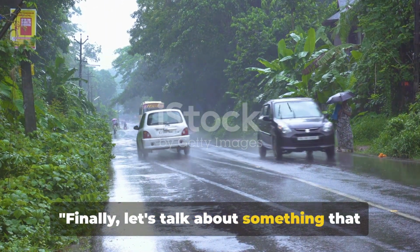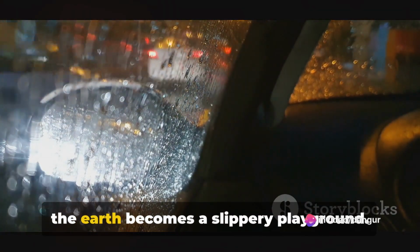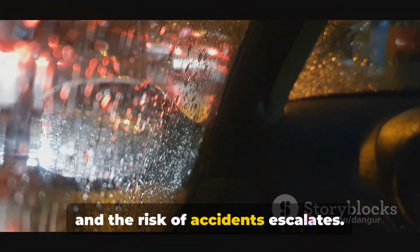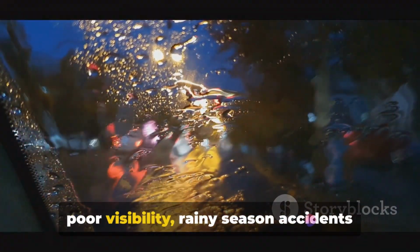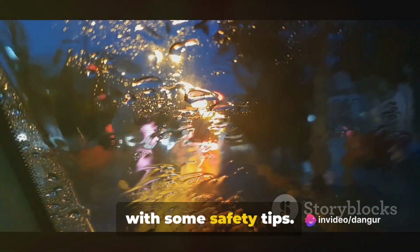Finally, let's talk about something that we often overlook: accidents. When the sky is shedding tears of joy, the earth becomes a slippery playground. Roads turn treacherous, visibility drops, and the risk of accidents escalates. Whether it's a harmless slip on a wet floor or a more serious car mishap due to poor visibility, rainy season accidents are no laughing matter. But fear not, for we've got you covered with some safety tips.